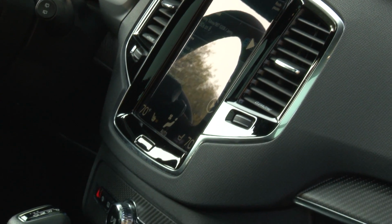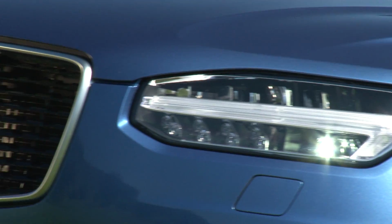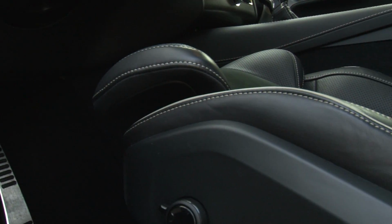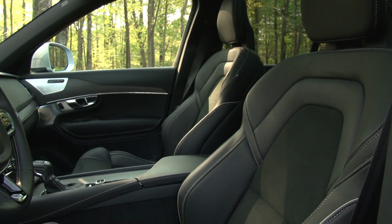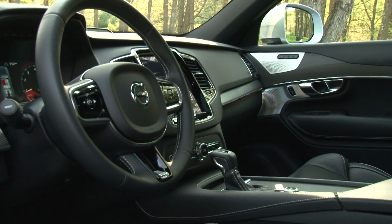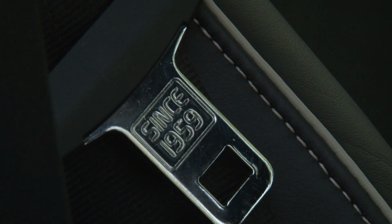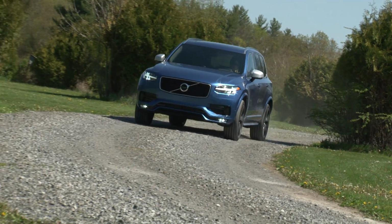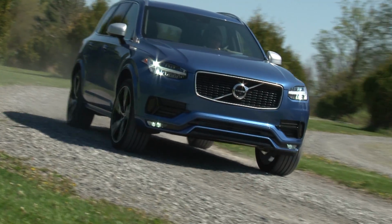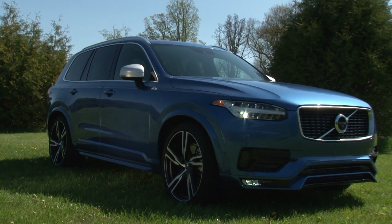The R-Design treatment costs $4,000 and bundles 16 unique, mostly aesthetic features, including active bending LED headlights, a front spoiler, special grille, and contoured front buckets with suede inserts that preserve Volvo's reputation as having the best seats in the biz. The attention to detail is exquisite, with small Swedish flags sewn into the seats, and even a nod to Volvo's pioneering of the 3-point safety belt. Sure, there's an Inscription model if you'd rather a more buttoned-up luxury experience, but for me, this R-Design look elevates the XC90 to legendary status.